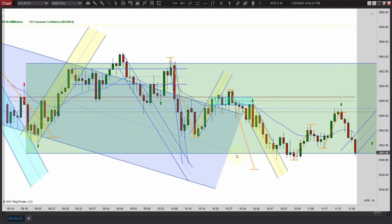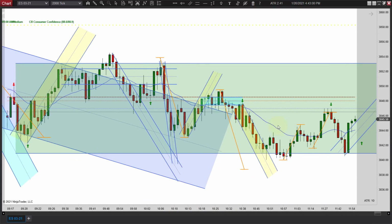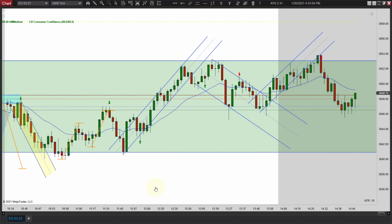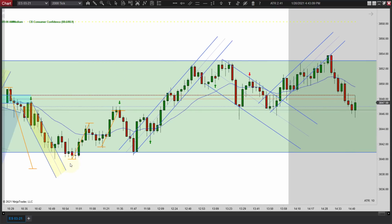And really, this started about between 9:20 and 9:30. And we stayed within that, pretty much that green channel, all day long. Had a little breakout there, not much, and then we broke out about an equal distance right there. You can see that, and turned back down.